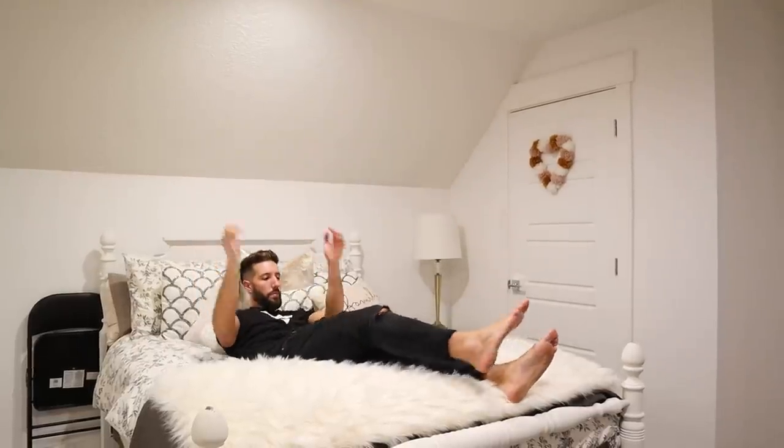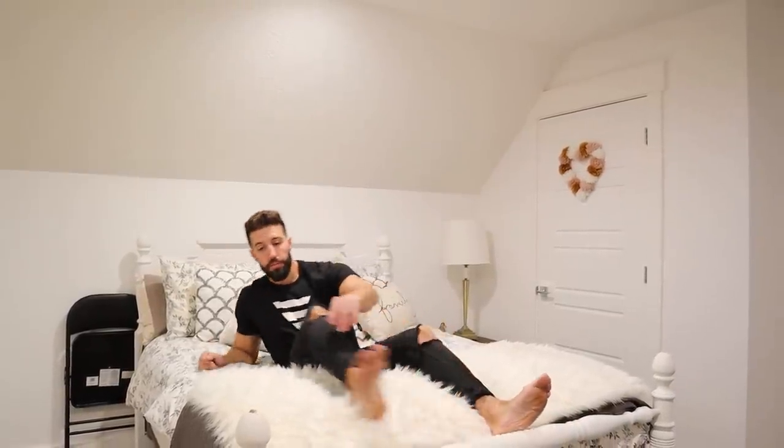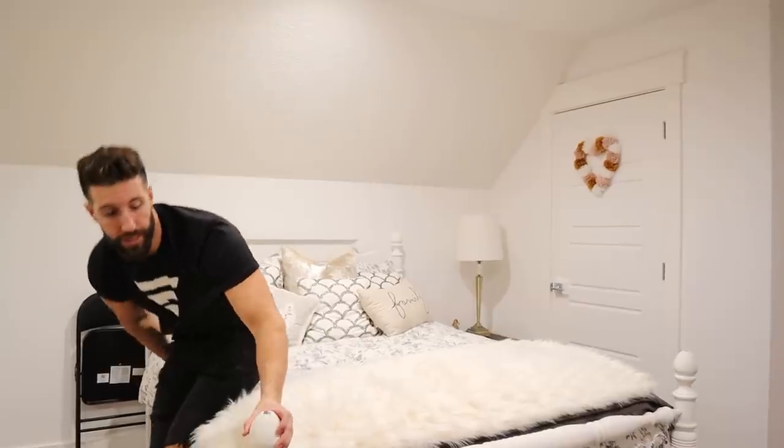This is the bed where my parents used to stay before we cleared out our downstairs. This was my first big boy bed. I think when you turned two, he got this huge bed. I think I fell out a few times, but it used to be all brown, and Kara chalk painted it white. So Kara did this herself.